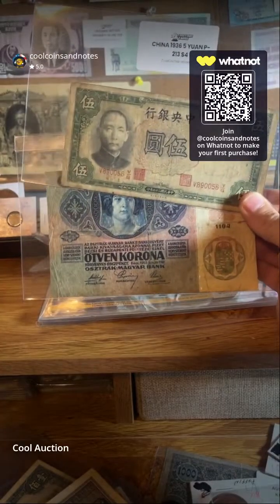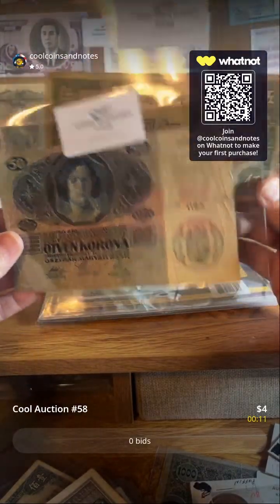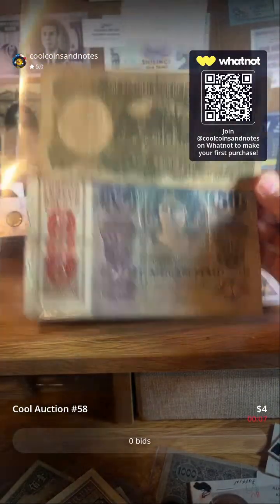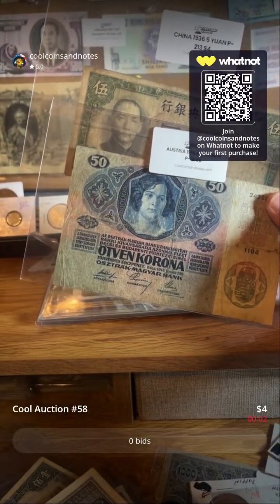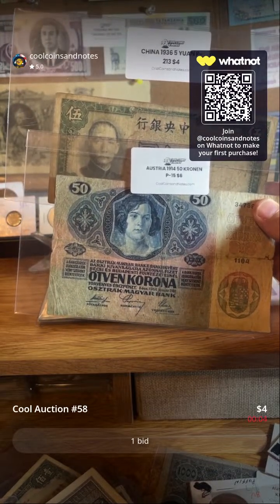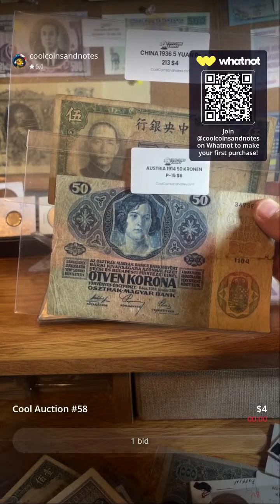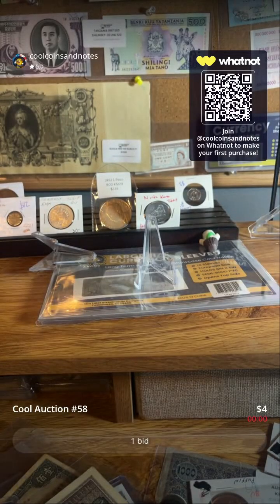Still a lot of two. We've got China, 1936, 5 yuan, and then Austria, 1914, 50 kronen. A lot of two. It's going to be China and Austria. James takes it. Enjoy, James. Thank you. Appreciate you.